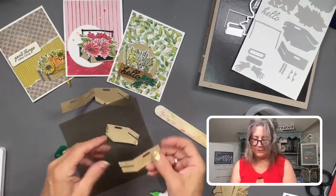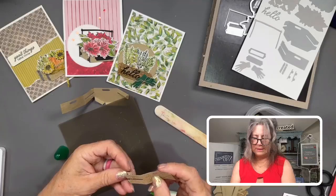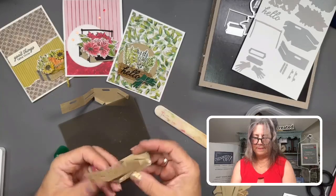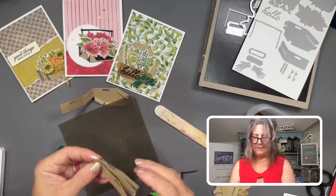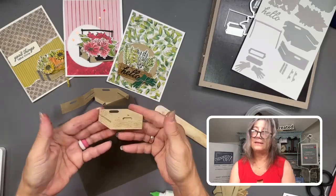So I've got these folded in. You're going to see that this matches the shape. And I'm going to put these two on here. And yeah, see, I'm going to end up with glue on my fingers anyway. Somebody needs to invent silicone gloves so that you can wear them while you're doing your assembly. But that's what it looks like.